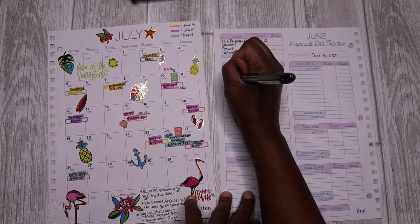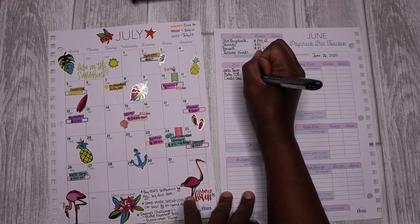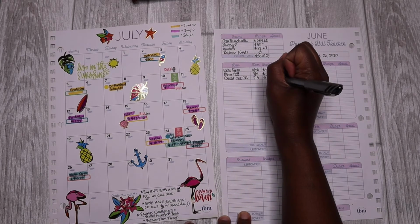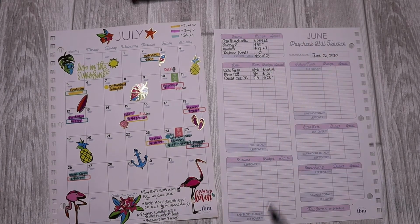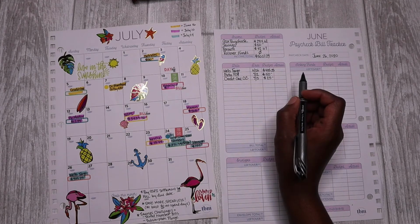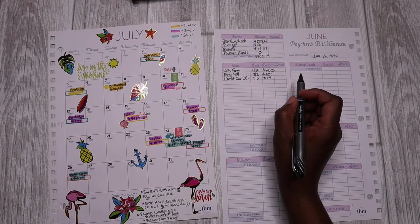I have Credit One. That's my credit card, and I don't expect to have any expenses for that, but I'm going to estimate for my normal minimal payment just in case I have any interest or excessive fees or anything like that that comes from that credit card. Hopefully it will be zero when I put together my payday budget. I think that covers all of my bills for that pay period, which is actually quite minimal.